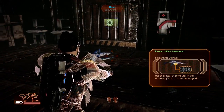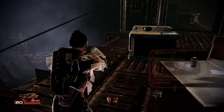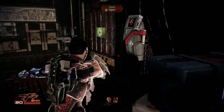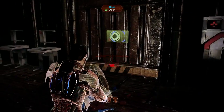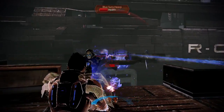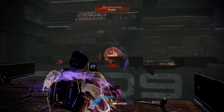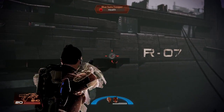We can use this. Hey, sniper rifle upgrade. I'll take it. I'll take everything. Alright, so what's going on in this next room and why am I going to be using this in it? Because I hear shooting, so why not? Hello, dead people. Hi there. No, thank you. You guys alright? You guys don't seem alright.